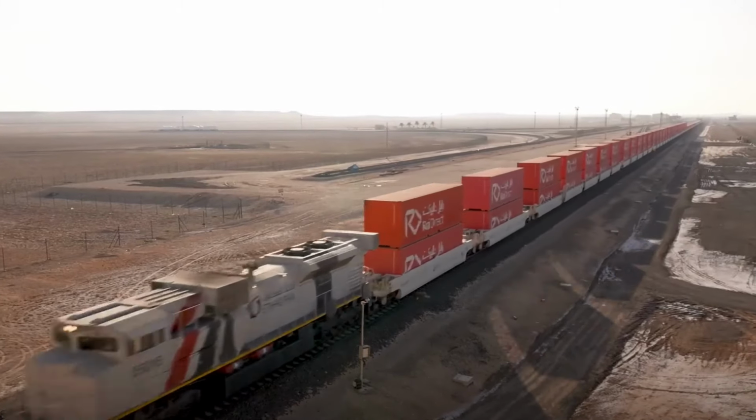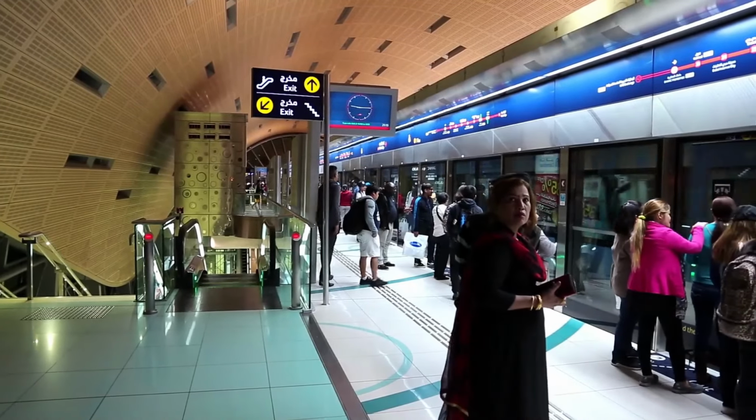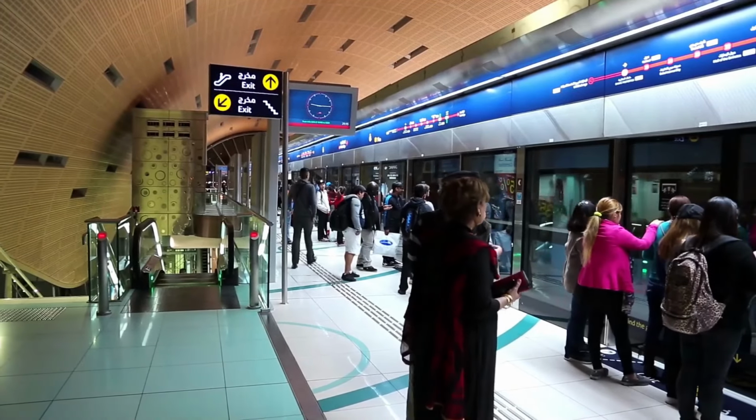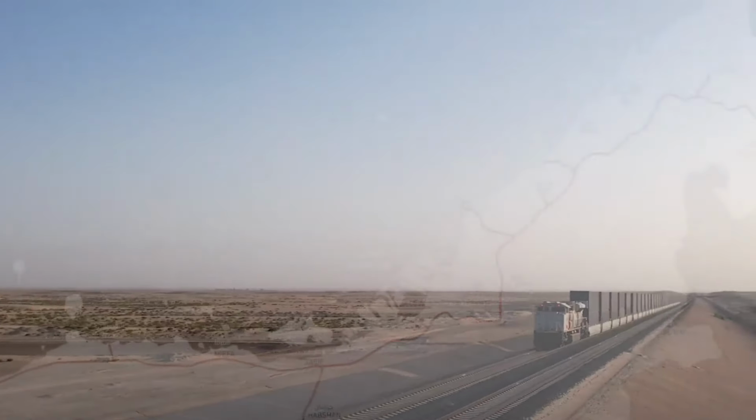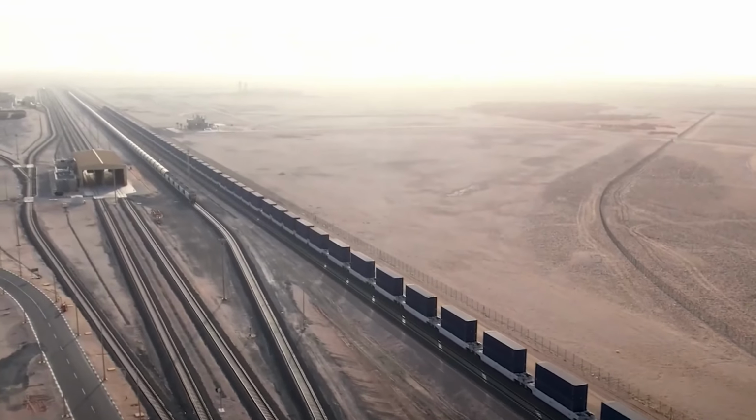The railway project, while technologically advanced, will need to be accompanied by efforts to shift public perception and behavior towards sustainable transportation options. The potential benefits of the railway project are substantial. It promises to enhance connectivity across the Gulf, boost economic growth, and reduce the region's carbon footprint.